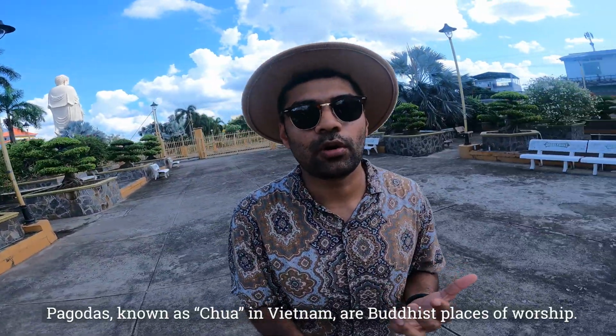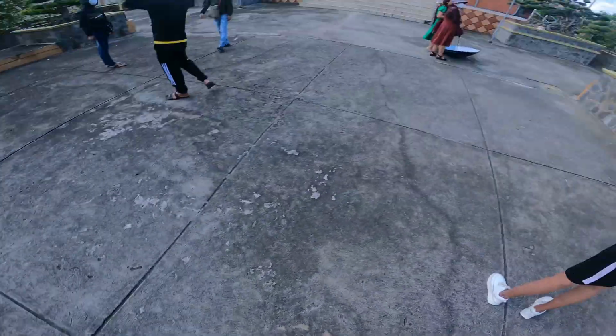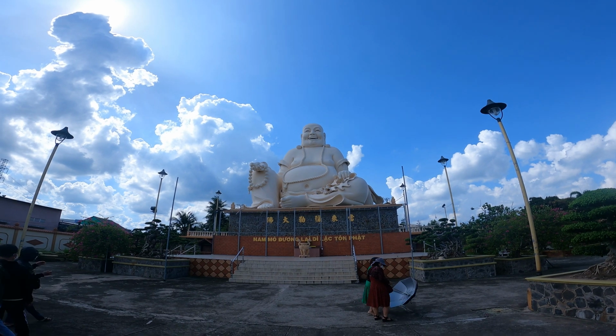Right, so we have now stopped by at one of the biggest pagodas in the Mekong Delta, and it's called the Namo Duang Laldi Donpa. Just look at that big laughing Buddha.